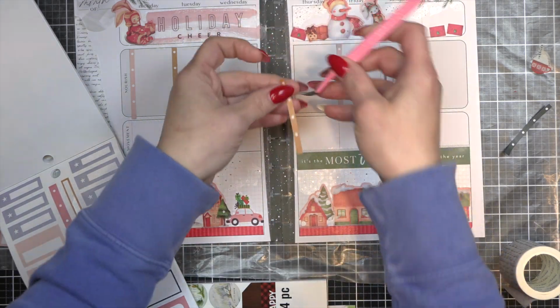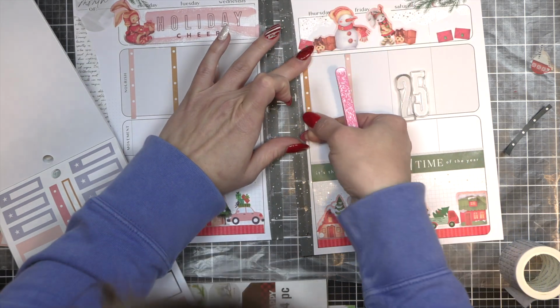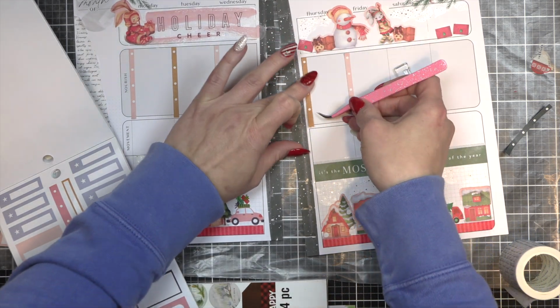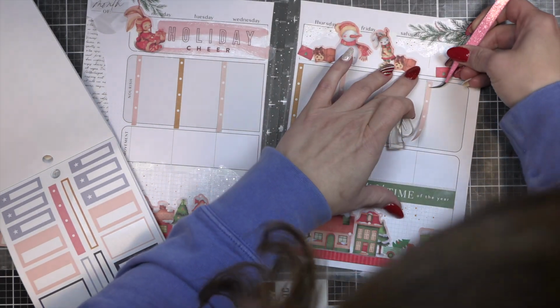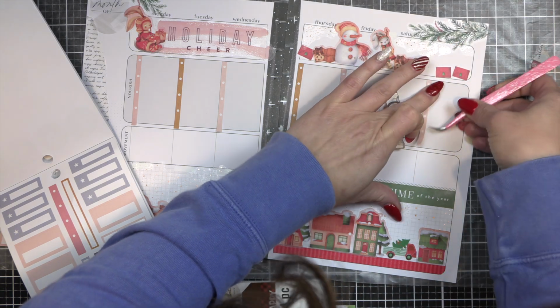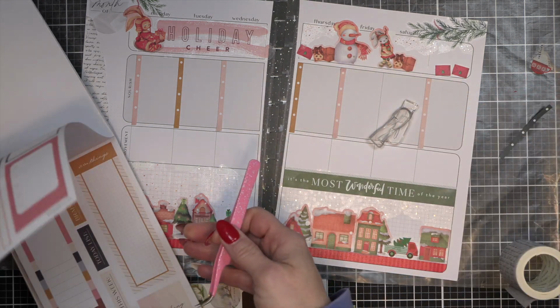One thing I noticed about the checklists is they are slightly longer than the box. I'm going to line them up with the top of the box, and I'm just gently placing them down. I'm going to take a craft knife and trim those up here in a minute so that they fit the box perfectly, because I don't particularly love that they hang down further.